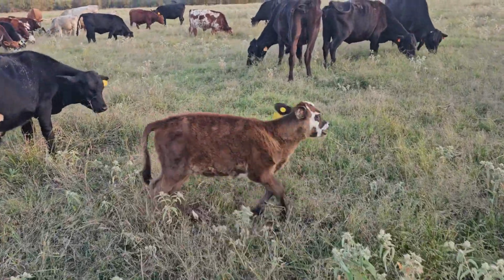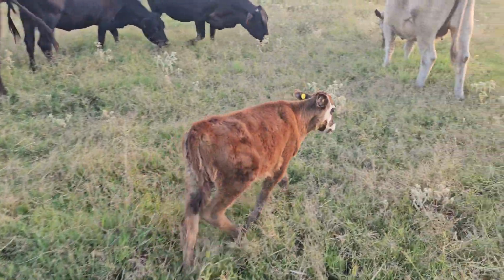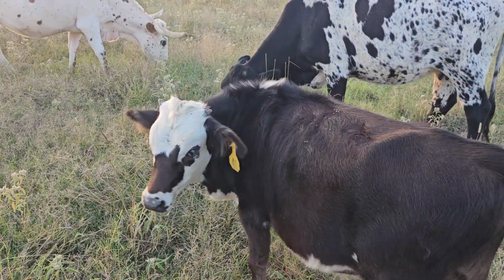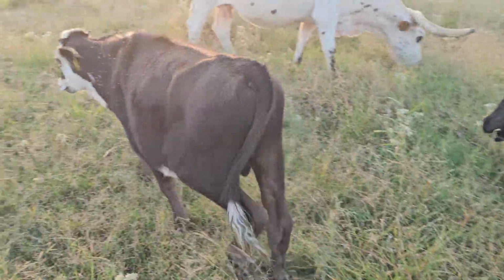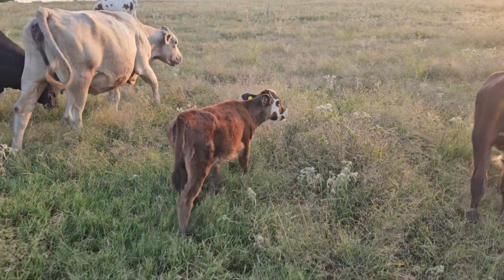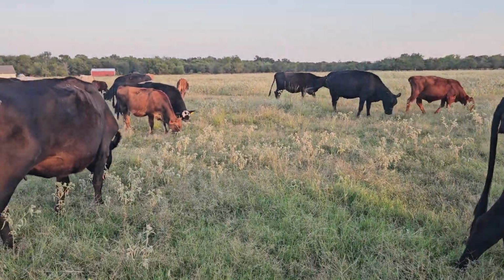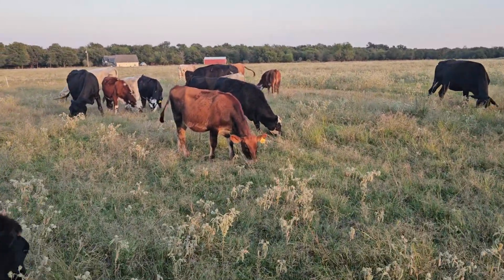But here's 48. You used to let me touch her. Can I still touch you, 48? No? Here's little 47. 47 is a steer. 48 is a heifer. And I've got all the calves with the cows now, all back with their mamas, munching on the same grass.